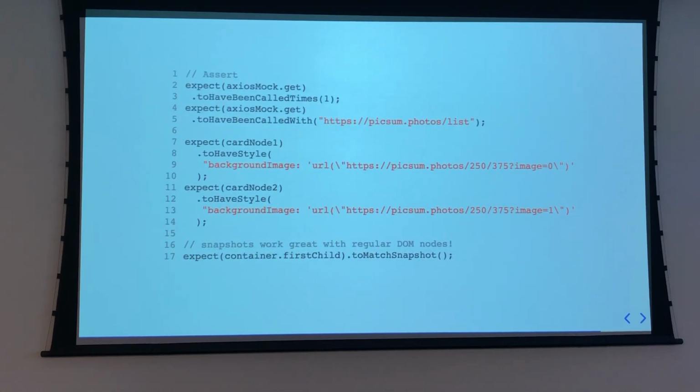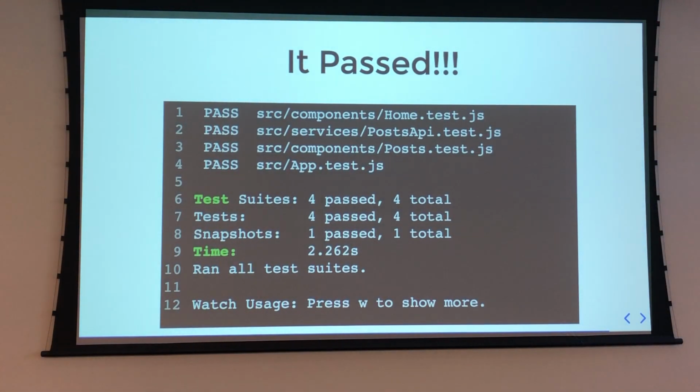All right. Yeah, and then finally, I'm doing my assertions, checking, hey, how many times was my request called, what URL was it called with, and here I'm using a custom matcher again to check, hey, did it actually render the background image, right? So those are my assertions. All right. Any questions so far? Cool. All right, so everything passed.